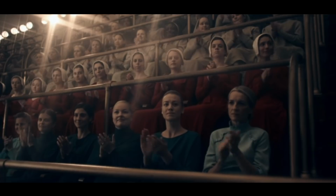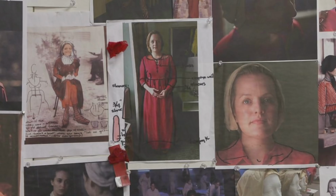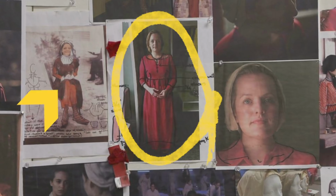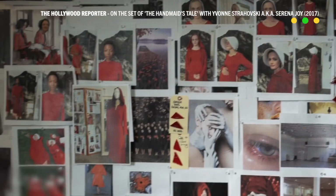Just to kick this things off, what was the process like working on this show and developing the style? It started with a phone call with Reed Morano. First phone call, she talked about color very clearly, very defined conversation about color. The production designer gave Reed bunches of swatches of red. On the scouts, we'd go around with different swatches, and eventually it came down to one piece.